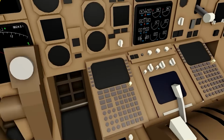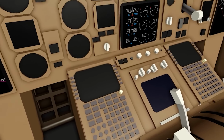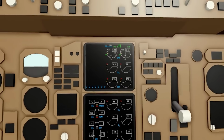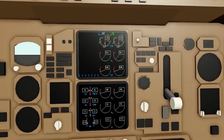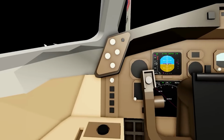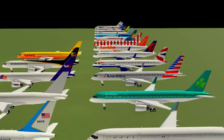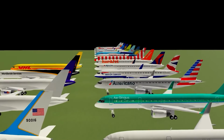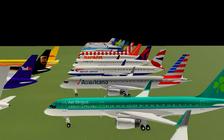The MCDU, I mean FMC, and also the engine displays are here now. Other planes don't have them, so it's great to know that this plane does. Now let's view the livery options, which I kind of forgot to do on the old models, so who cares. I'll put them in post editing later on.